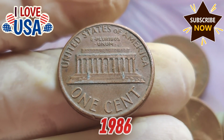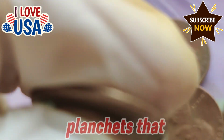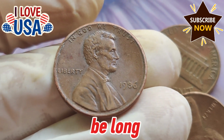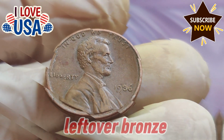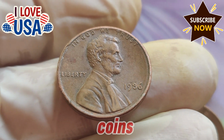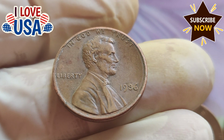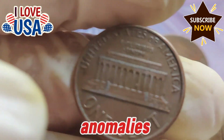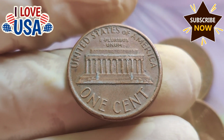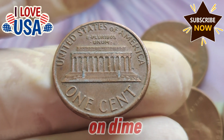And in 1986, a very small number of pennies were discovered to have been struck on bronze planchets that should not have been in use after 1982. These coins were supposed to be long gone, but in rare cases, leftover bronze blanks somehow found their way into mint presses, creating a few legendary coins that are now referred to as 1986 bronze transitional errors. Add to that a handful of other known anomalies: doubled die obverse, where the lettering or date appears doubled; off-center strikes, where the coin image is not aligned correctly; wrong planchet errors, where pennies were struck on dime or foreign blanks.